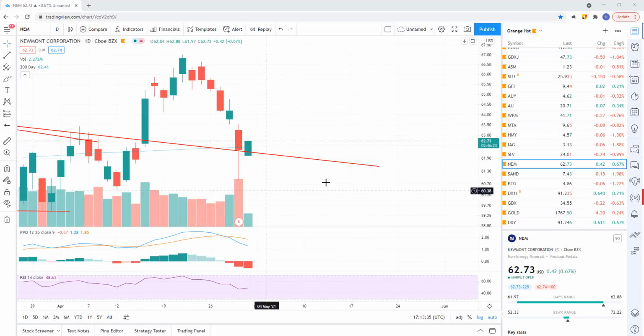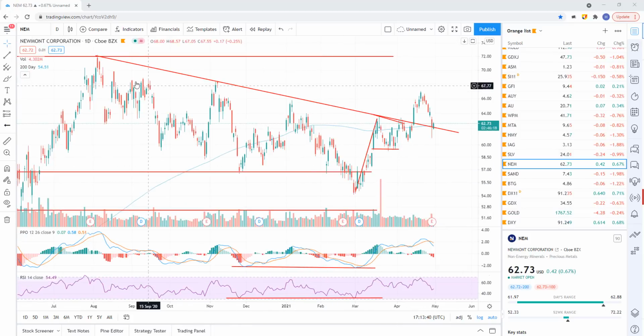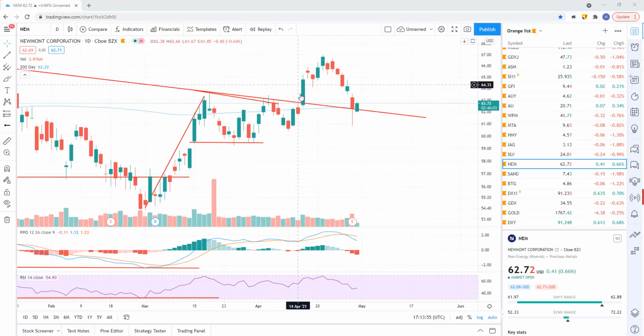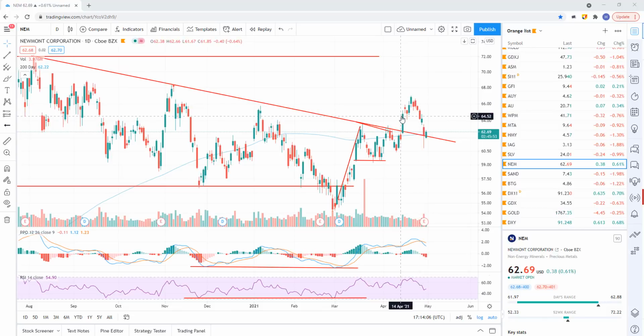But look at Newmont. I want to point this out. Yesterday, I talked about how it broke its support line. Here's the daily chart. See this downtrend line right here? That's your downward trend in Newmont. And recently, we broke out to the upside. There's your breakout. Look at that big impulsive candle as well. That's a buy signal. See how impulsive of a breakout that is? A nice big green impulsive breakout is what you want to see. And there was follow through too. Now it came back down and it's testing support again.